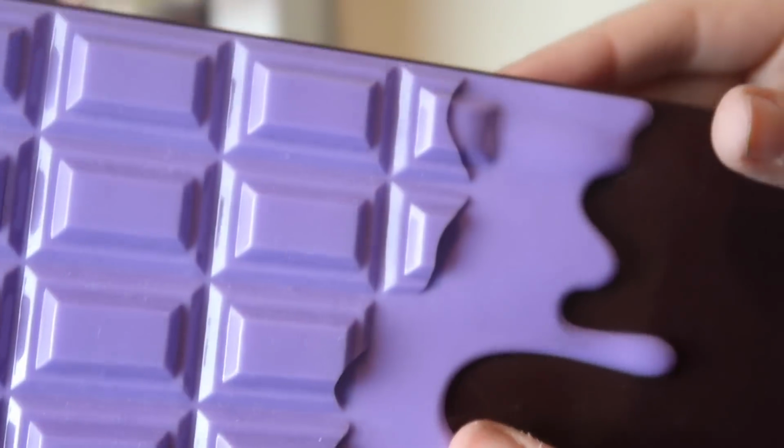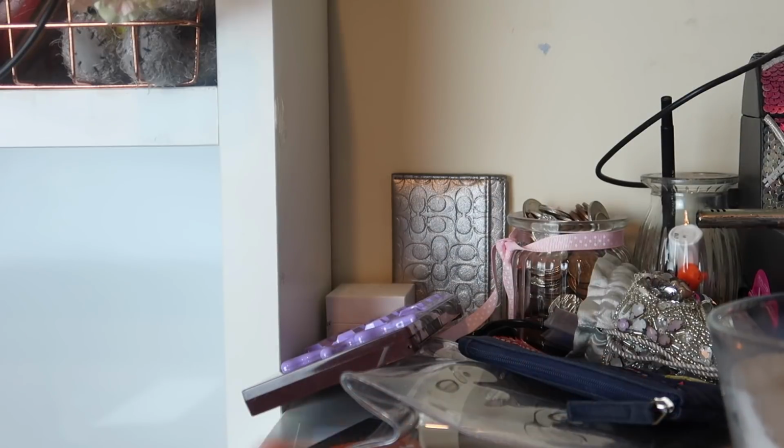So yeah, that is basically my whole makeup collection and everything, including this whole mess that goes on here. Oops. So that was basically my whole makeup collection. I know it was a really long video, but please forgive me, and I hope you did enjoy it.